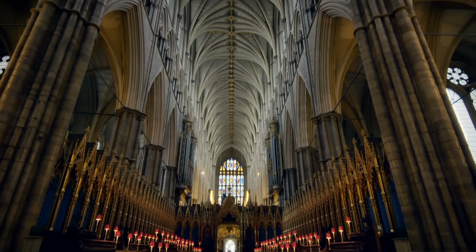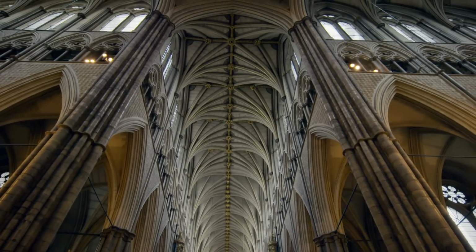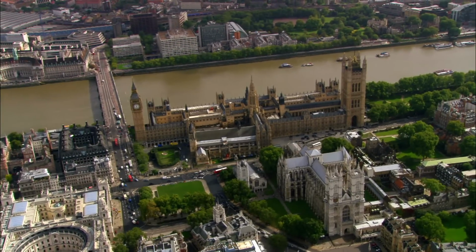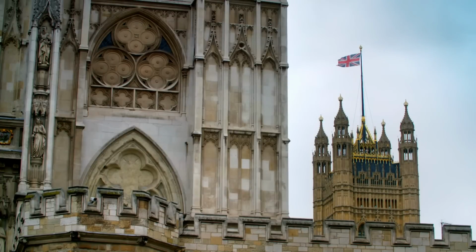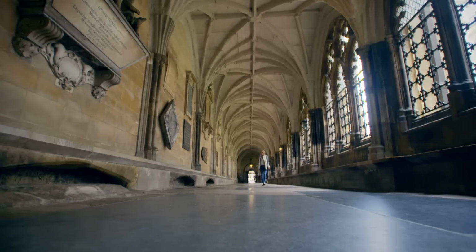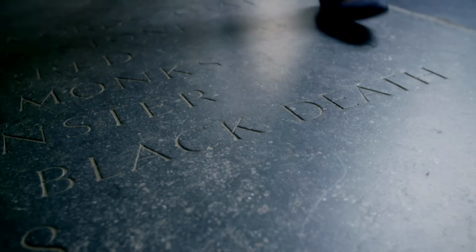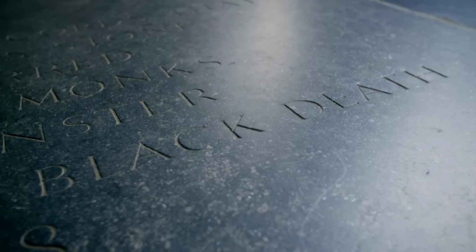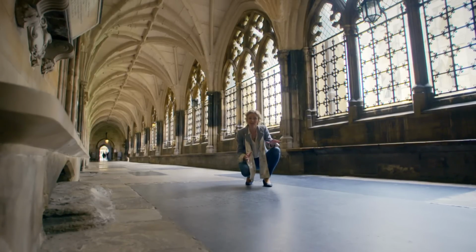It's now one of the most iconic buildings in the world, and a magnificent symbol of the rise of Westminster. But tucked away here in the cloisters, there's something else. A memorial that marks a critical moment in our capital's past, when it faced a catastrophe that would strike both the East and the West and kill half the population. A disaster so terrible that it would completely change the country.